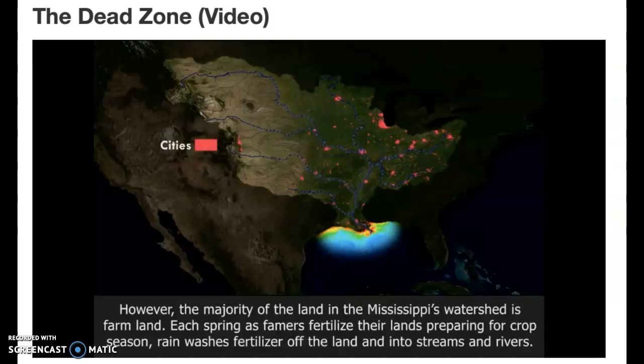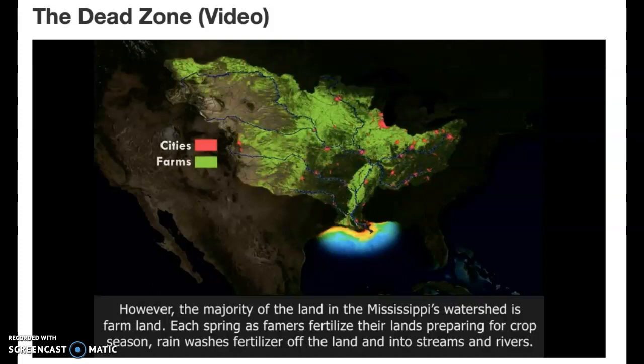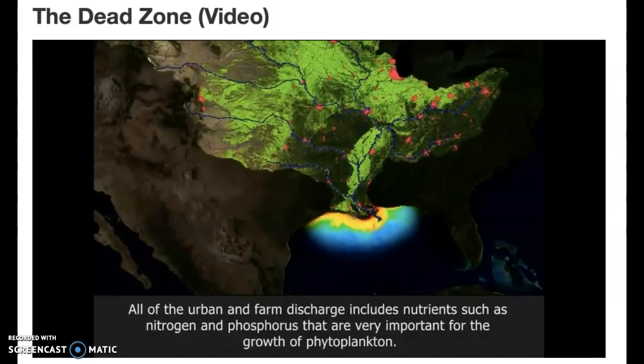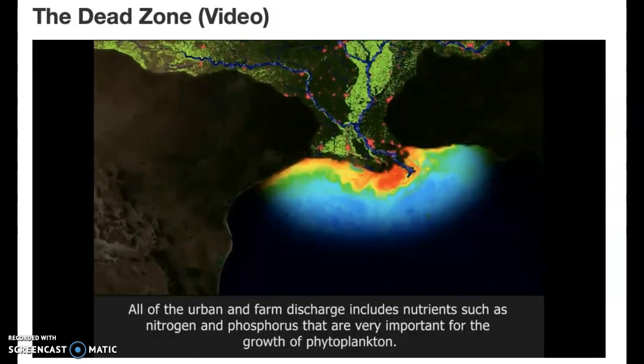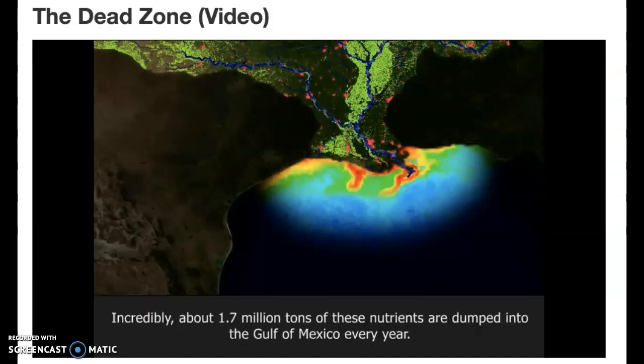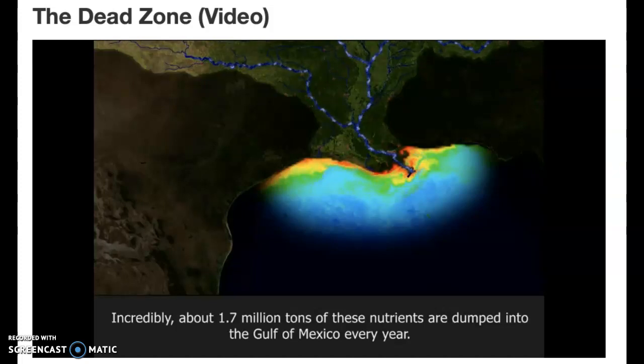So the big chunk of the Mississippi watershed is farmland. Illinois, Iowa, Missouri, Kansas, Nebraska, Indiana, etc. That runoff, and not just farming. I'm not trying to dash or bash on agriculture. Urban farming or urban fertilizers, golf courses, etc. All that dumps into the Gulf of Mexico.